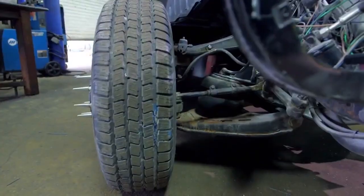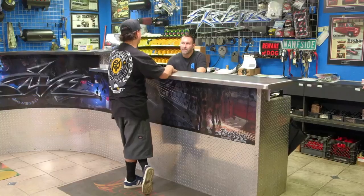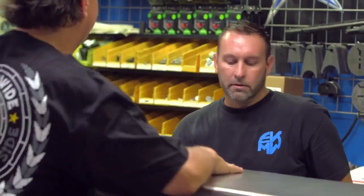We still painting this thing orange or what? Big John's definitely got to have it orange. And the orange, the big billet wheels, and now the diesel motor kind of completes the whole project of the truck. Definitely. The milk truck's going to have a little competition beside it when it gets back home. Let's do it. Let's go.